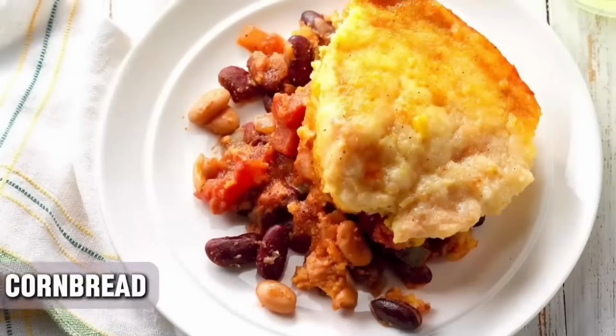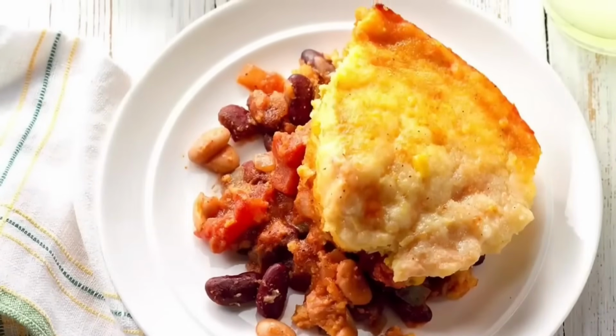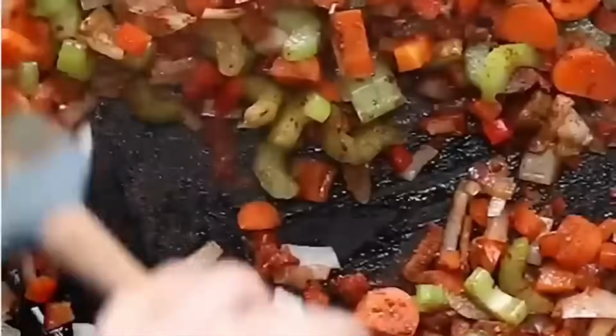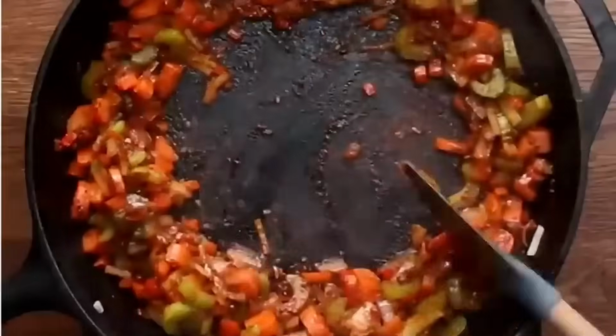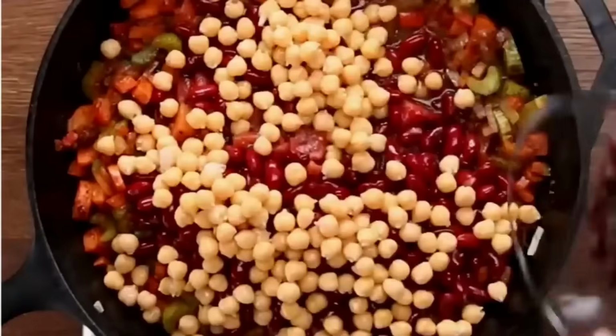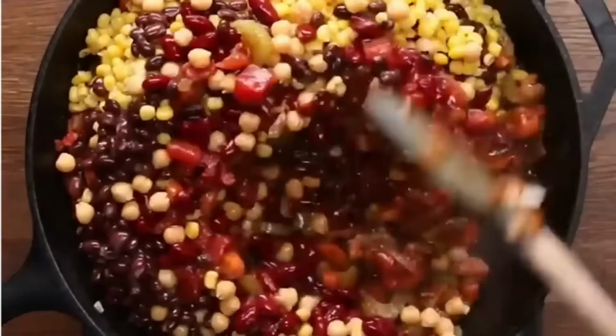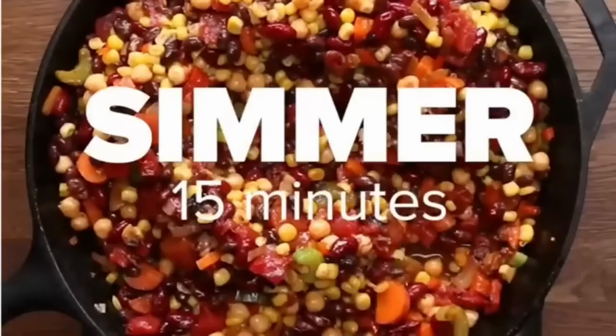Cornbread-topped frijoles blends the heartiness of traditional Mexican beans with the comfort of Southern American cornbread, creating a casserole that is both nourishing and satisfying. This dish layers seasoned beans, often pintos or black beans, cooked with peppers, onions, and spices, topped with a layer of cornbread batter that bakes into a crusty topping.